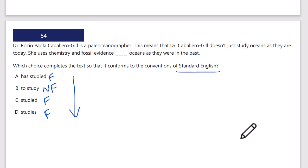Okay, this means that Dr. Such and Such doesn't just study oceans as they are today. She uses chemistry and fossil evidence to study oceans as they were in the past. Yes, it's denoting she's doing it in order to study the oceans. B, the non-finite standout option, is correct.